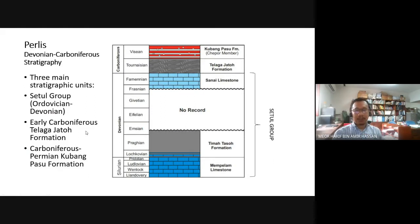Okay, but my focus is just on the rocks which are Devonian to Carboniferous in age for this talk. And when we talk about that, we'll cover three main stratigraphic units. First, you have the Setul group, which is carbonate dominated. Now, if you read the older literature, you will have met with the term Setul limestone. So this is the same thing, all right? In 2009, there was a suggestion to upgrade it to group status.